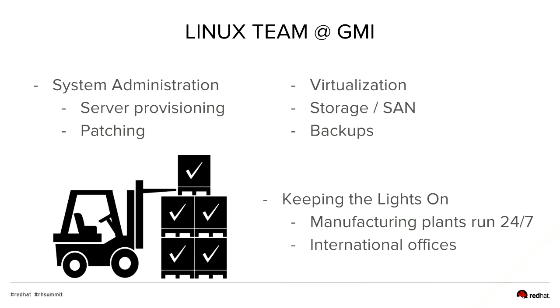We have a lot of manufacturing plants across the world that run 24/7, and they rely on a lot of applications that run on Linux servers. And if there's any sort of unplanned outage, it can be pretty catastrophic for our production lines. So that's a big pressure for our IT org. And we also have a lot of international offices, so people are constantly using applications throughout the day, even while the headquarters people are sleeping, they still need to be running. So those are some challenges we have.